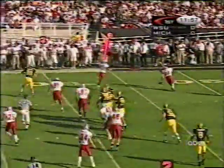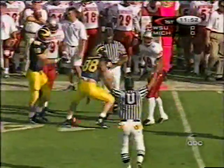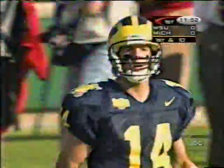This is Brian Griese rolling and throwing to his tight end. And it's good for a first down as Mark Campbell comes across to make the reception. He ran right along the yard stripe with his quarterback, and suddenly he was open and he gave him the ball.